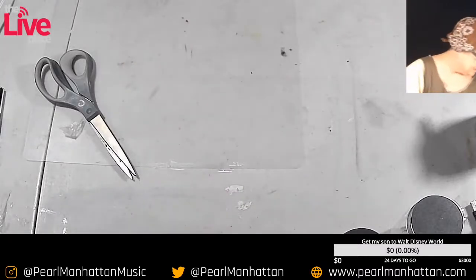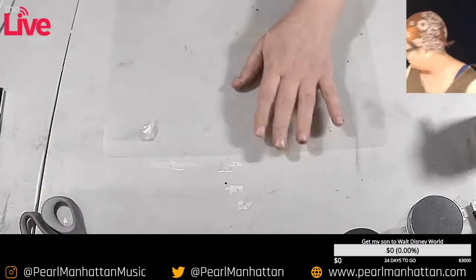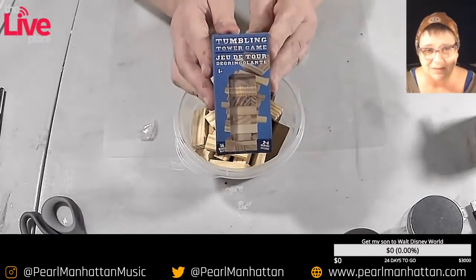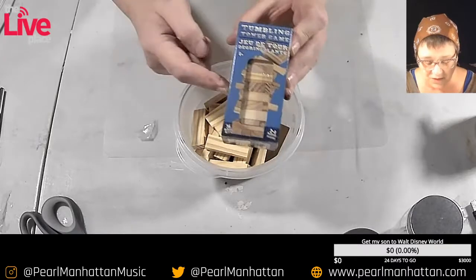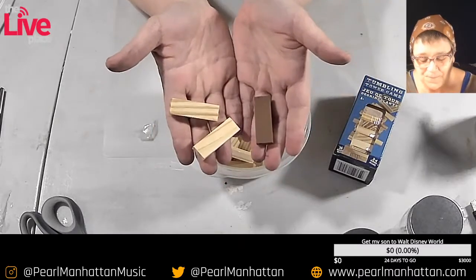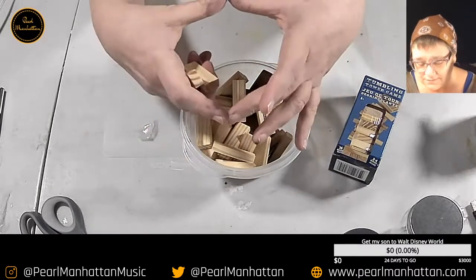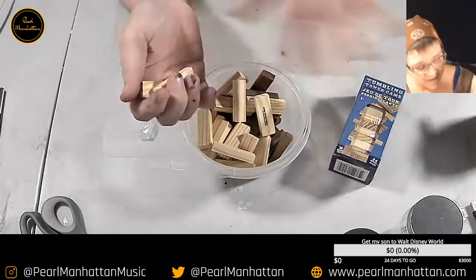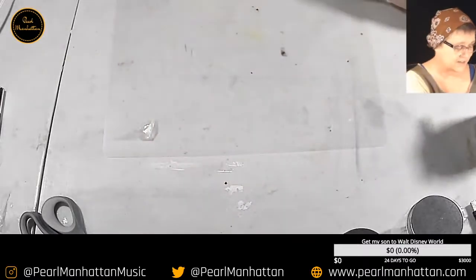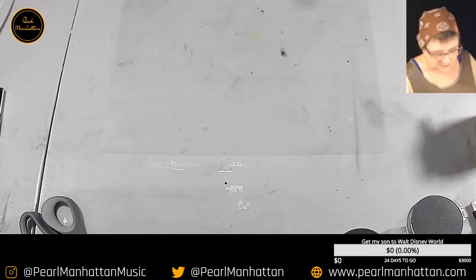So there we go. Next week, we will be making some more little things to put on the shelf using these. This is a tumbling blocks, tumbling tower game. You get it in the toy department. But what it is a whole bunch of these little blocks like this. And we're going to make a mini washboard. We're going to make a little mini scale, like a produce scale, and those are going to go around on the bottom tier. Just little mini decorations. So that is what we're going to work on next week. That was all that was on my list for today.